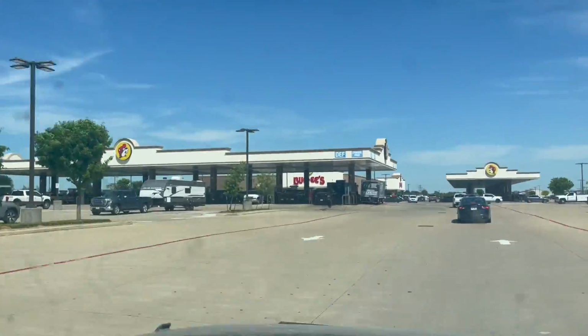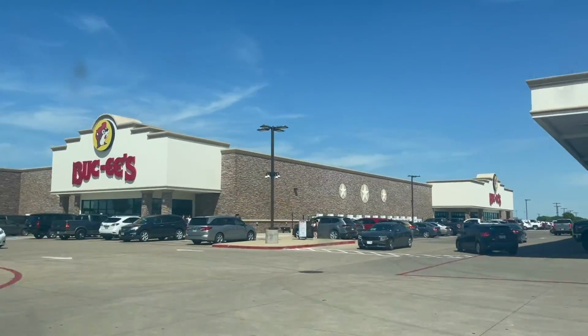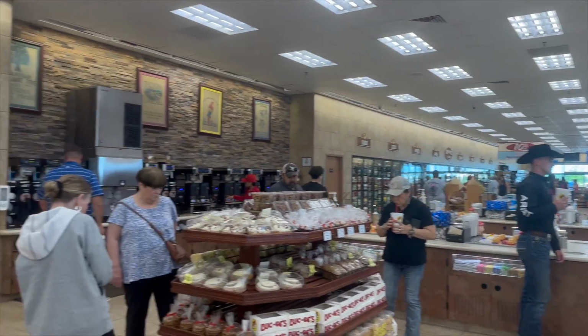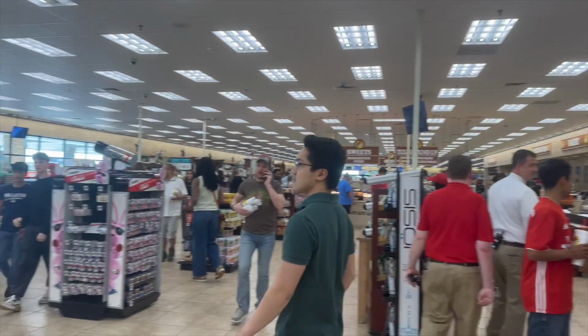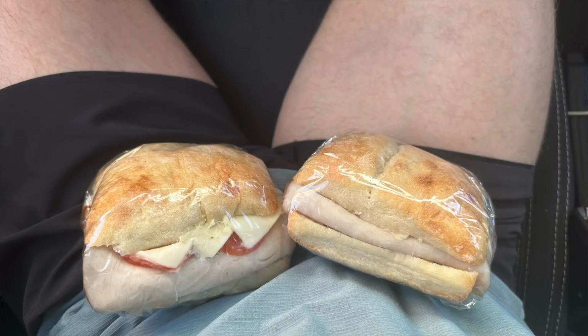We did stop at Buc-ee's. Now, if you have not seen a Buc-ee's before, massive gas station. Going in there, it's the craziest thing you'll ever see. You always see crazy people. It's freaking packed, but they have good food, clean bathrooms, and we got ourselves some turkey sandwiches for the trip. I mean, these turkey sandwiches are phenomenal.